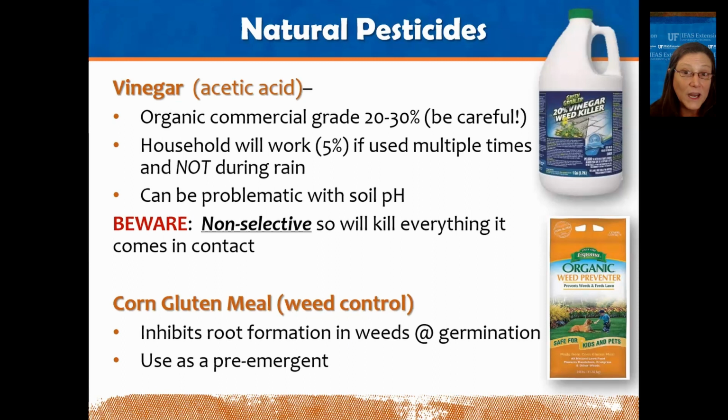So you're going to want to put it on as a pre-emergent. You're not going to want to break that barrier. And so it may or may not work. It's definitely worth a try. If anything, it's going to eventually break down and create compost. So again, it's really only used as a preventative.